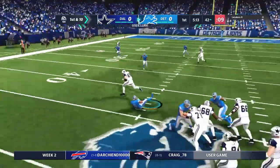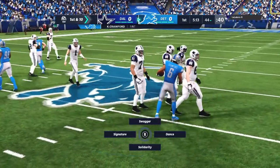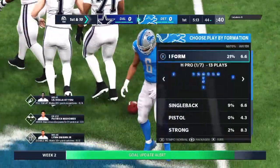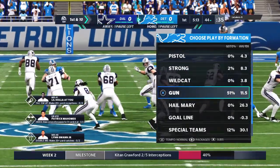Throwing on first down is Allen. Into double coverage, and it's intercepted. Picked off near the 44. And his guys will take over at their own 44-yard line.